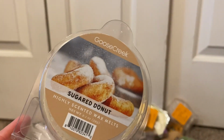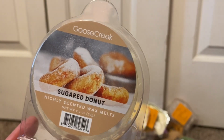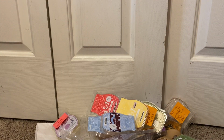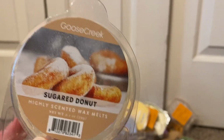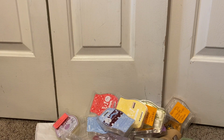I have one more non-Scentsy item, and this is Goose Creek Sugared Donut. I got this at Walmart for like $2.50 or $3. It was in the clearance section, and I got these ones instead. I got some vanilla lavender ones. But this is really nice, and if you are familiar with Goose Creek, this smells just like their candle does. So this one I really do like. It isn't that boring vanilla. It's got that sugared donut essence to it.